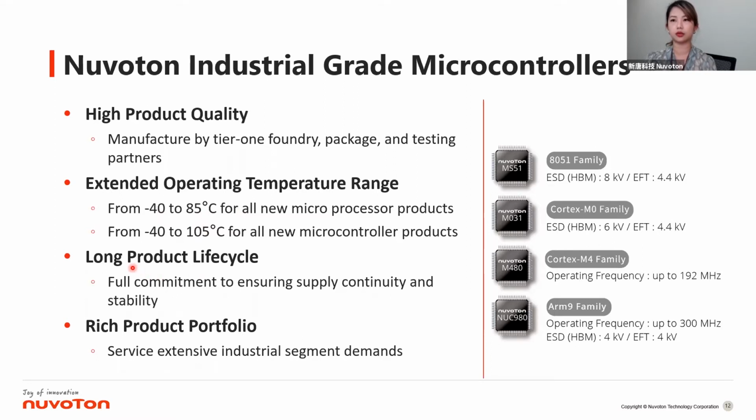It also provides very long product longevity, especially for industrial grade products, where customers may be very concerned about longevity. So we fully commit to our customers: counting from the time we ship to our customers, we can support up to 10 years of life cycle. So you or your customer doesn't need to worry about the life cycle that Nuvoton can provide.